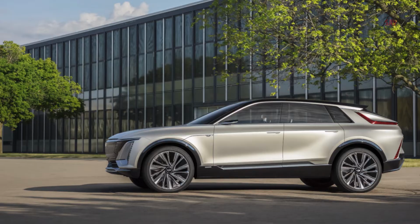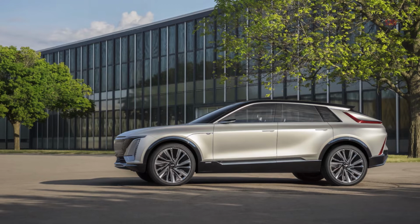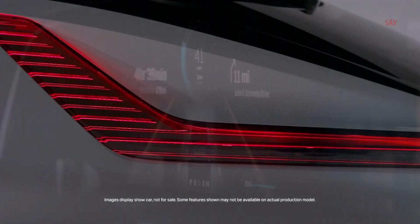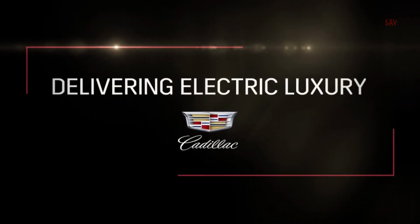With EVs, we define performance on a number of dimensions. They're the traditional ones, like acceleration and stopping, but it also goes to what's the range? What's the charging time? What do we have in terms of automated driving technologies? What do we have in terms of displays? And in all of those areas, we're breaking new ground, not just for Cadillac, but for the industry.